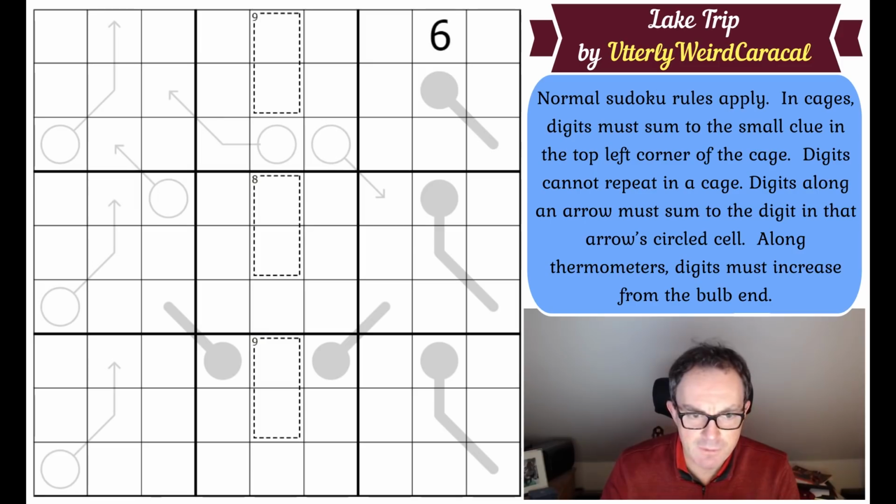So, as so often recently, I am struck as I stare at this how little information there is. There really is an incredibly sparse amount of stuff. I mean, these cages sum to, what's that, 26, which means those 3 squares.